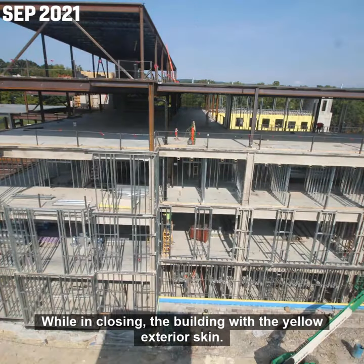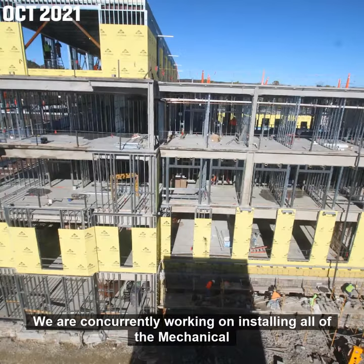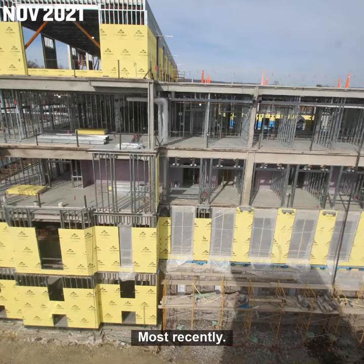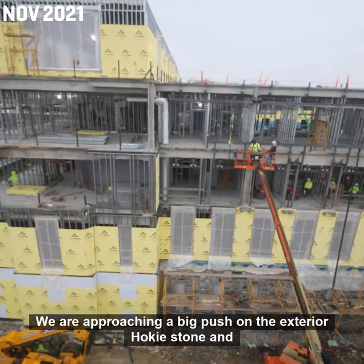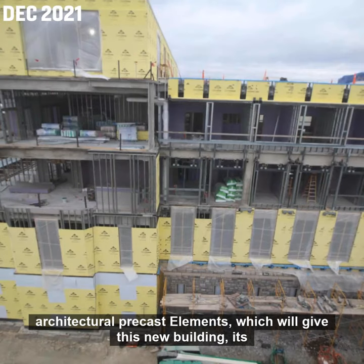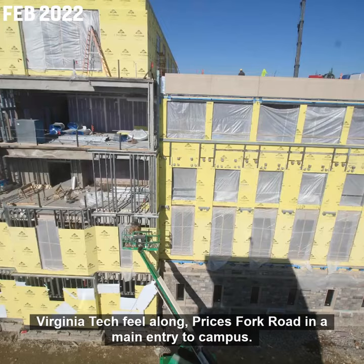While enclosing the building with the yellow exterior skin, we are concurrently working on installing all of the mechanical, plumbing, and electrical elements on the interior. Most recently, we are approaching a big push on the exterior Hokie stone and architectural precast elements which will give this new building its Virginia Tech feel along Price's Fork Road and a main entry to campus.